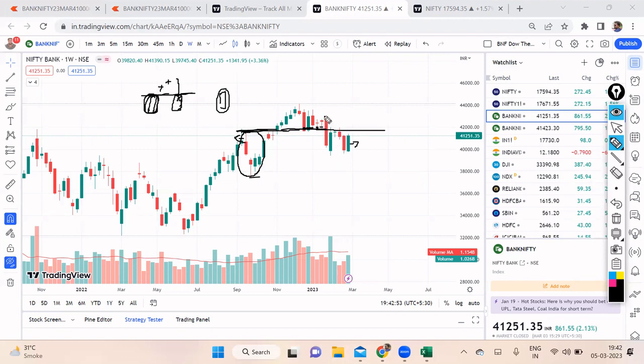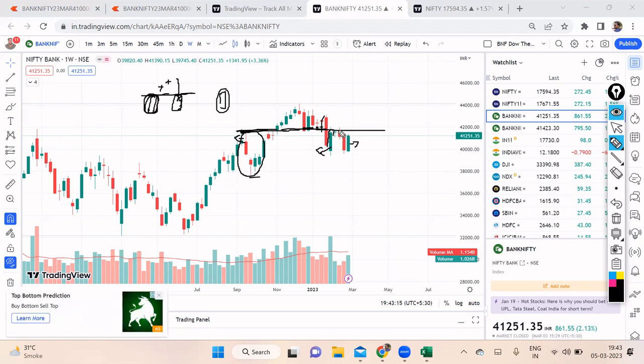Right now what happened is, after this red candle, there was no follow through. I've explained before that whenever you see a big red candle or a big green candle, you ideally do not get a follow through. So you did not get a follow through. We had a green candle here, then the market halted exactly at this high for some time, and then again it fell. And now yesterday's or Friday's gap up made Bank Nifty move up significantly.